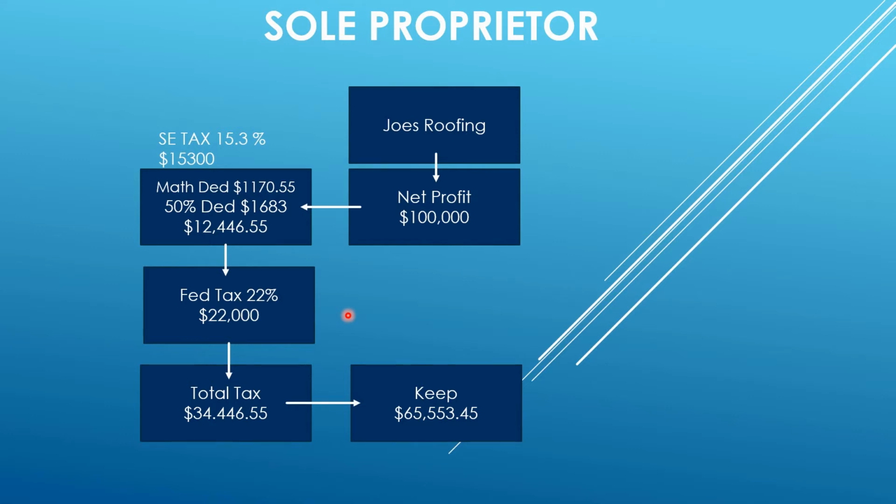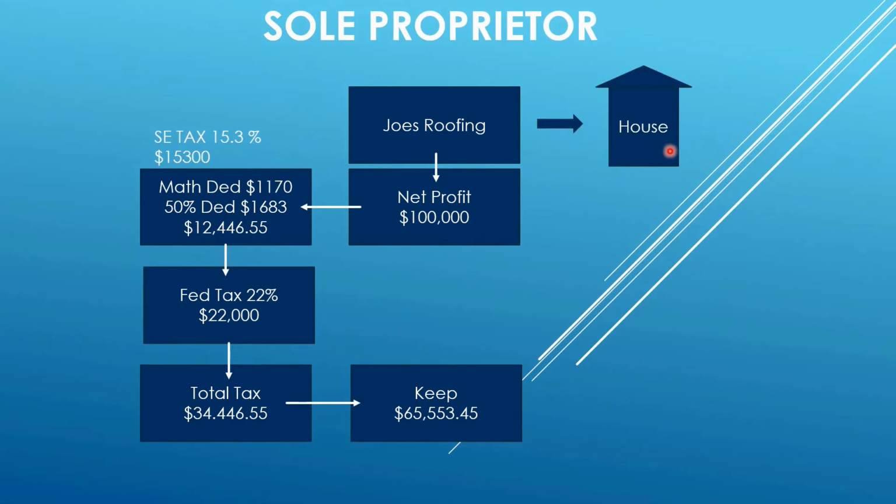Now let's talk about asset protection as a sole proprietorship. So let's say that Joe's Roofing does a roof on a house, and they don't do a very good job. This is actually one of those roofs that would end up on one of Brian's videos where he shows world's worst roofing. And let's just say, for argument's sake, the guy who he did the roof for goes on vacation. He's gone for a month, he comes back and the house is destroyed. It's a total loss, and he sues Joe's Roofing for $400,000.